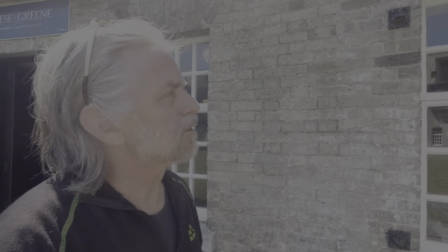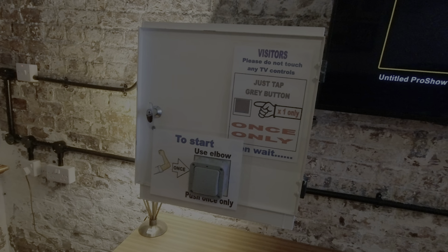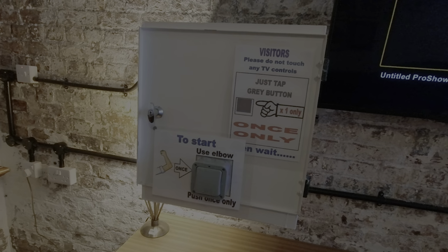Next room is Garland. Could it be Judy Garland? So she said that it was a slideshow, and it is. Tap the grey button one time only. Nothing happened. Use your elbow. Press the button.